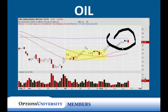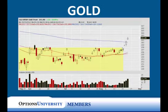Next, let's take a look at gold and see what the gold standard has done. The GLD is our ETF for identifying that. And look at this, can we call that a breakout as gold is headed up in this market, as there's a little bit of fear and some movement to safety with gold.